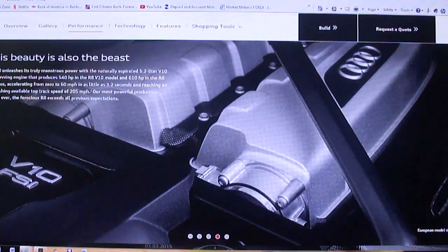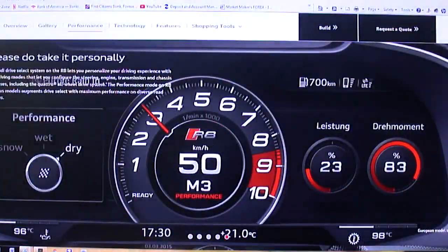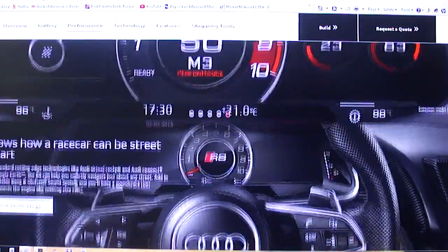Like I said, the engine is amazing. The 5.2 liter V10 produces 540 horsepower in the R8 V10 model and 600 horsepower in the R8 V10 Plus. So there are two. From 0 to 60 is 3.2 seconds. That is very fast, with a top speed of 205 miles an hour. Like I said, you can do the performance on snow, wet, or dry. And because this car is so fast, it could not have a conventional speedometer, so it has an electronic one. I think that is pretty cool.